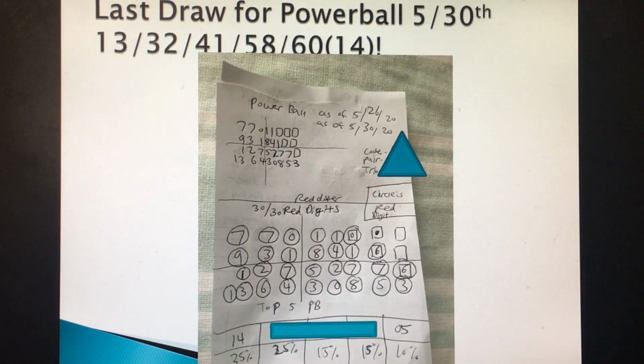23. 23 didn't get drawn. And what other number has exactly 3 frequency? Not much. I don't see any other number that has 3 frequency, maybe except for 17. 17 has 4 frequency. So you can rule out a picture of numbers that have exactly 3 frequency. Besides the 23, I don't see another number that has exactly 3 frequency. I really do not.